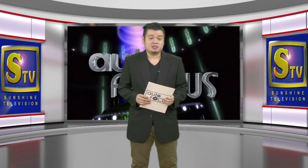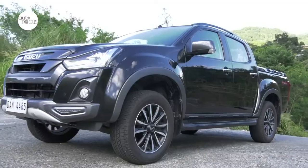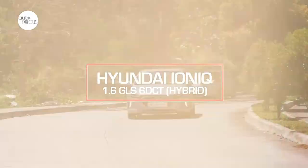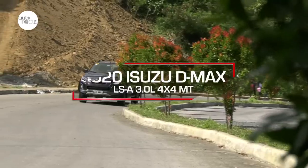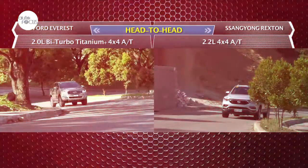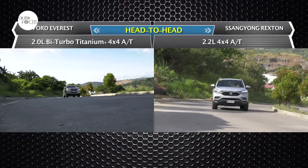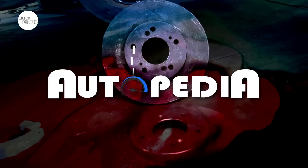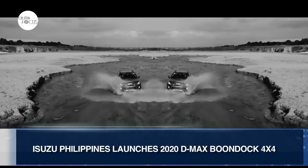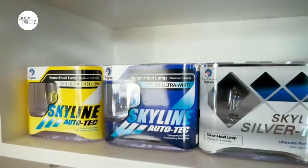Here's a menu of some of our features this week. Starting off with reviews of two vehicle models presently in the local market. A subcompact hatchback from Hyundai, the Ioniq 1.6 GLS 6-speed DCT, and a pickup from Isuzu, the D-Max LSA 3-liter 4x4 manual transmission. Plus, a feature-to-feature comparison of two midsize SUVs, the Ford Everest and the SsangYong Rexton. On Autopedia, we'll have everything about brakes. And together with the latest news and developments in the local auto industry, we shall have the rise of Zero Stain Automotive as our special feature.